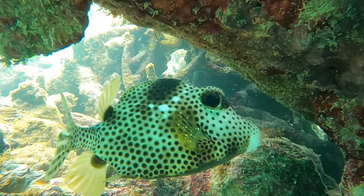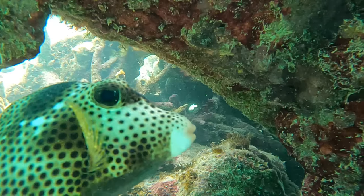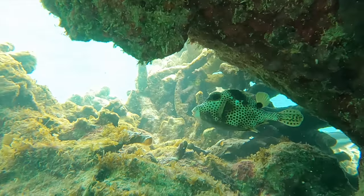The smooth trunkfish must be one of the cutest fish there are. Just look at that little mouth.